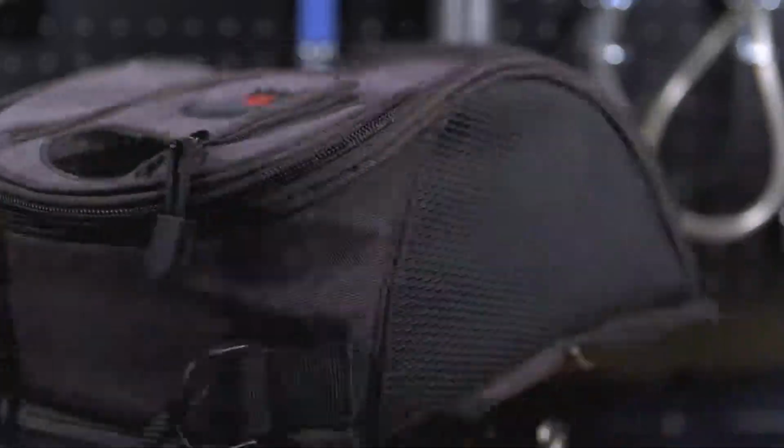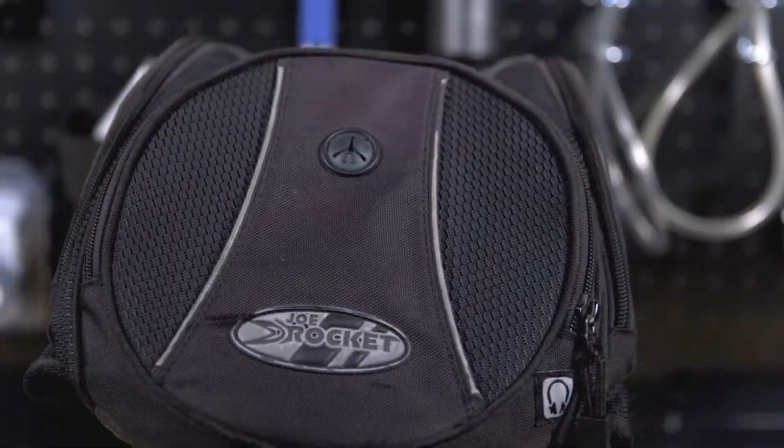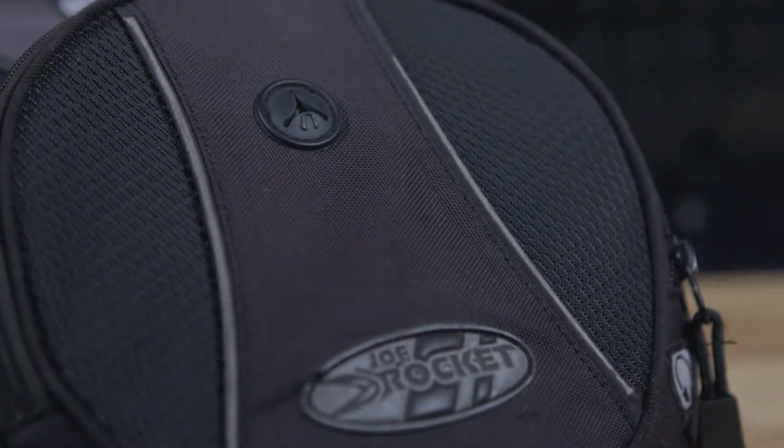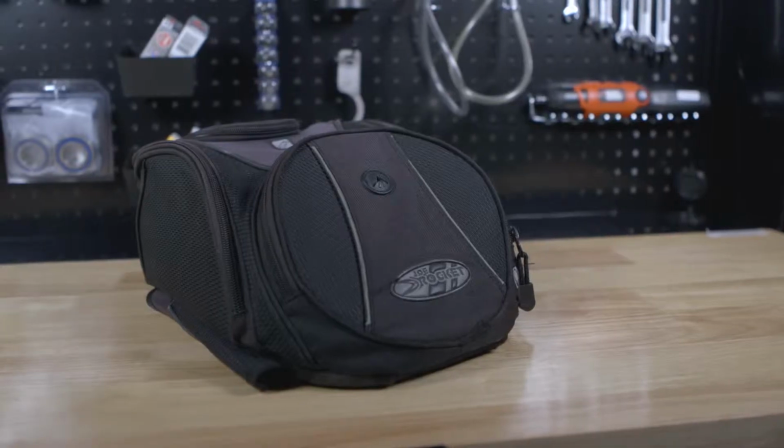This right here is a travel-tested Joe Rocket Manta XL. It's discolored, well-worn, but still serves its purpose well, so it's used quite often. Here's what I carry in it.